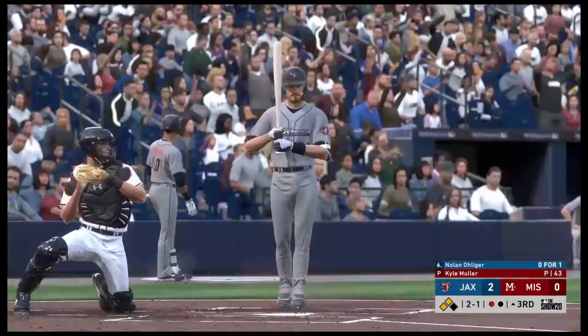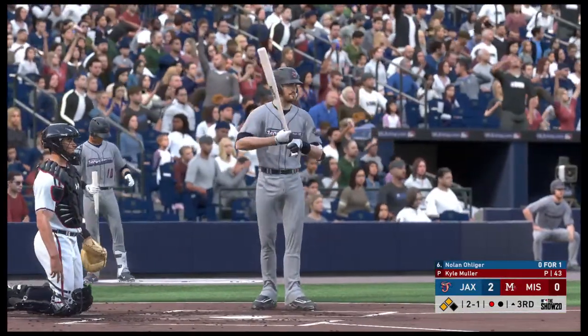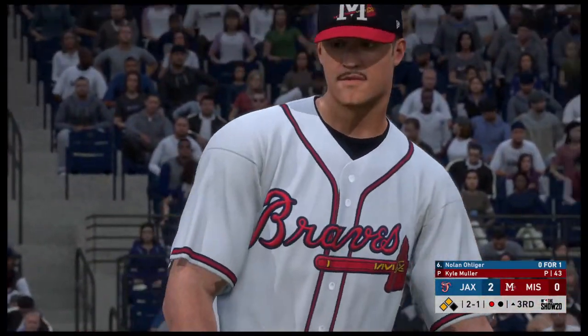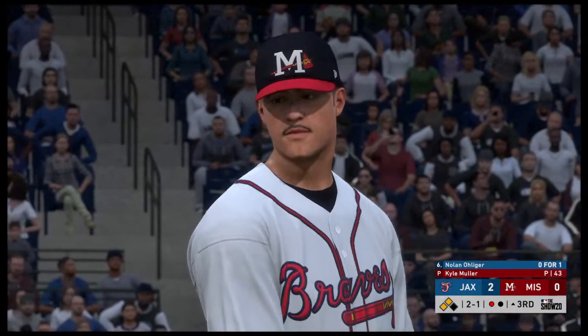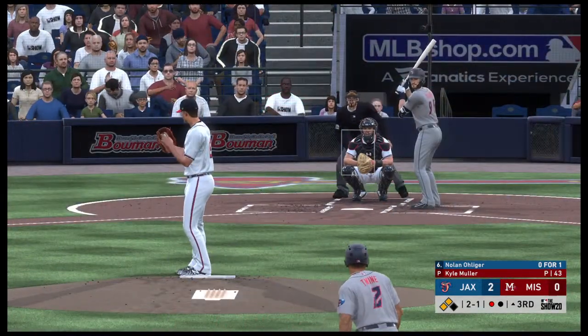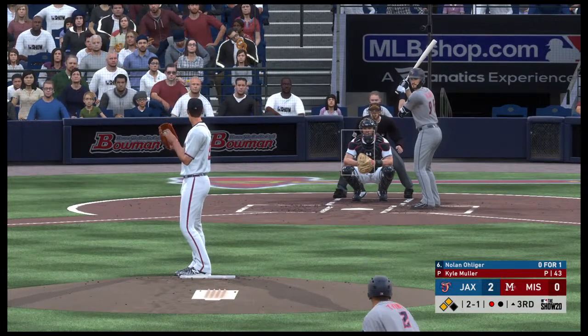Strike called, 2-1. You know, Matty, I'll never understand this. You work so hard throughout the course of the season and course of this game to get in 1-0, 2-0, 3-1 counts. Guarantee yourself a fastball 80 to 90% of the time, and he takes it. Just can't understand the methodology there.